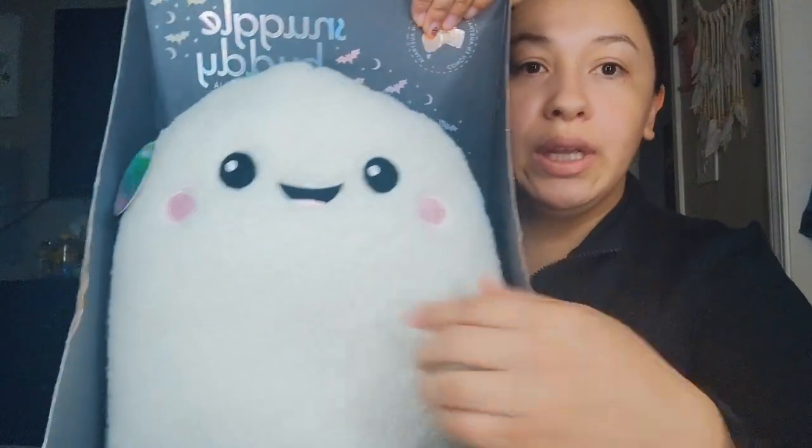I also saw this one. This one's so cute. It's a little ghost, and as well, it's a little Snuggle Buddy. There's a thing inside. You just pop it in the microwave, and then it warms up, and you just hug it, and it warms you up.